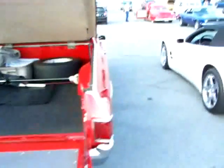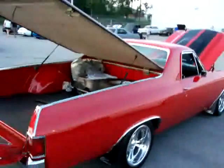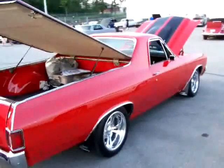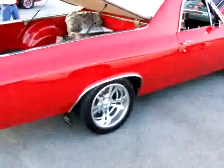An El Camino, I don't know if you'll find a nicer one. I mean, that car is just... Did I get to see what you did? I'll tell you, hang on one second. Let me wrap this up. Folks, I got to get going. I just wanted to show you this car. It caught my eye. It's beautiful. It's straight. I love the wheels on it.